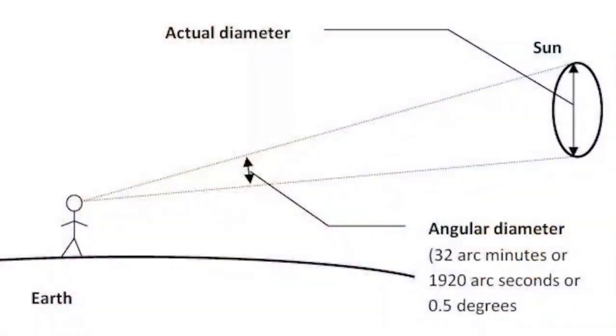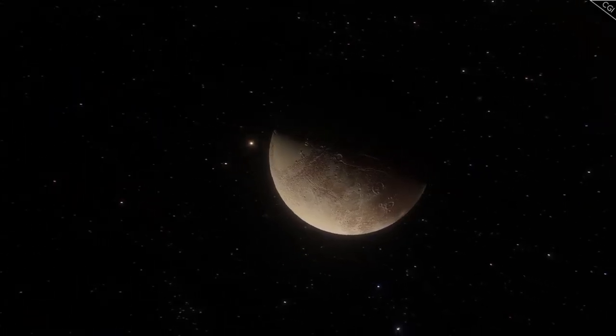In fact, if Pluto is the standard for dwarf planets found in the Kuiper belt generally, there may be many more habitable worlds out there.